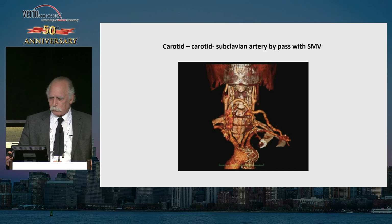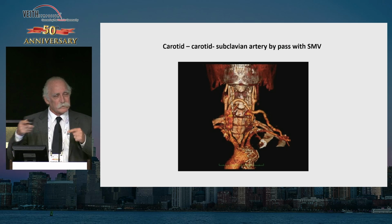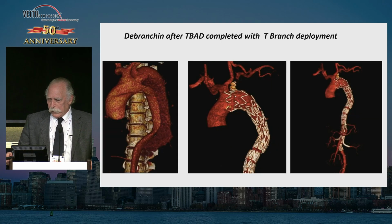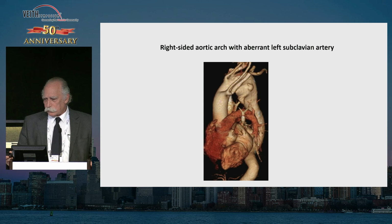I had some complications with the use of prosthetic material for the carotid bypass. So I'm very keen on using saphenous vein. Alberto, this is another use for the saphenous vein. Cardiac surgeons don't think that it's possible to use the saphenous vein in this configuration, but it's just beautiful. And this is another case of type B aortic dissection completed after the treatment with a proximal endograft and embolization of the left subclavian. We did a T-branch that's very useful for treating this chronic dissection, and we have some experience with that also.